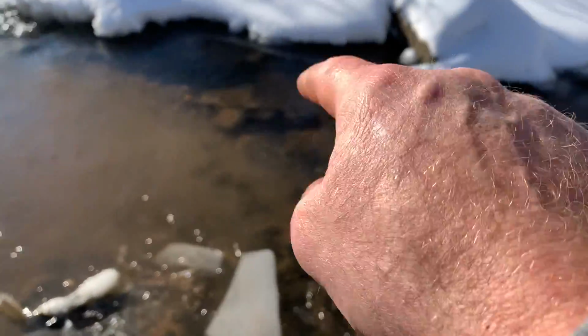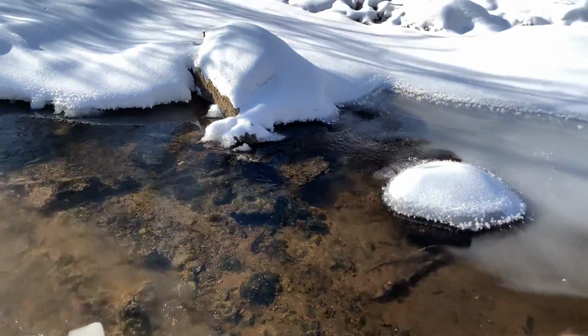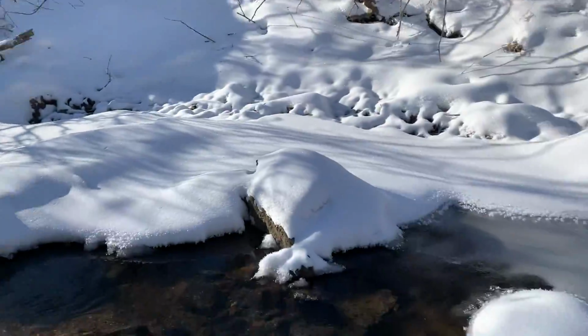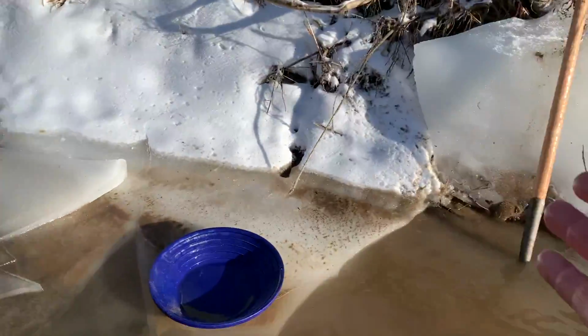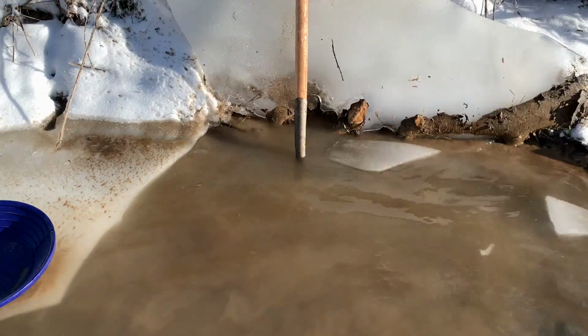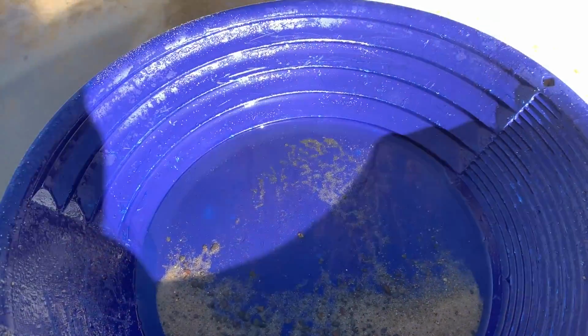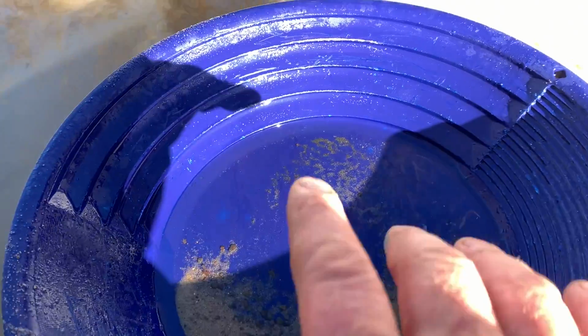And it's kind of odd that I didn't find any gold down in there, but it might be a matter of being so close to the road, it's been worked. Who knows? But I did find gold right there. So I'm going to spend an hour or so digging right here and see what we get. Back in a bit.